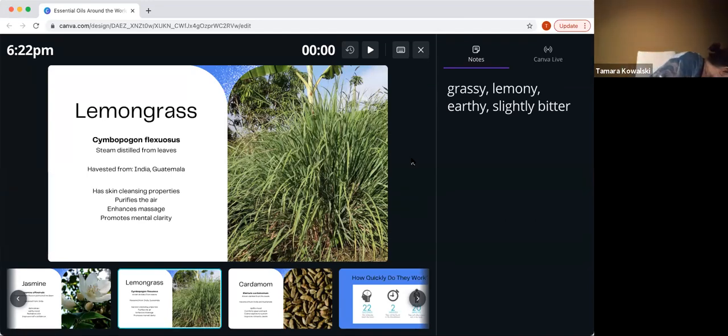A great thing to do with lemon oil is to make a spray bottle. So in this spray bottle, I would use some lemongrass in this size bottle, which I think is about 4 ounces. I would use about 10 drops of the lemongrass oil, and then with it, I would use some witch hazel or some cheap vodka. Cheaper the better. And that is just to help stabilize it.